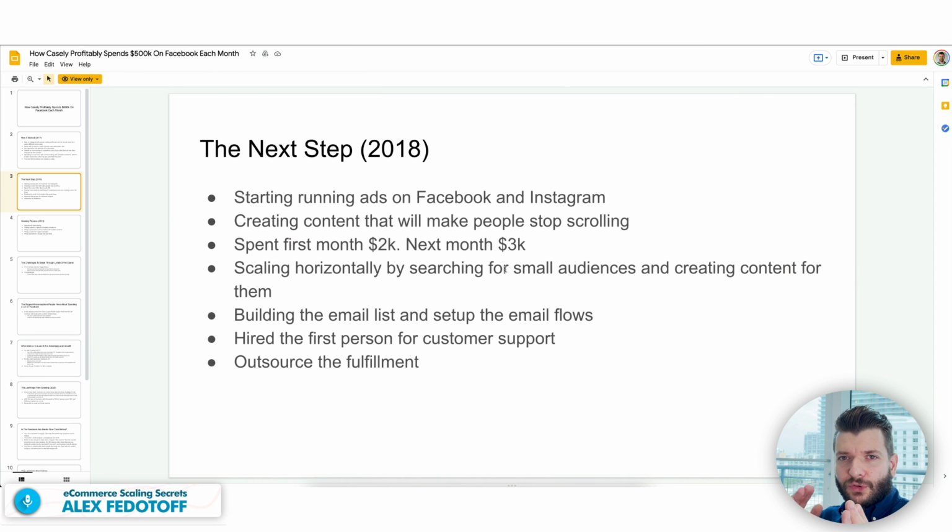So they focus on those small niche markets, creating content for them. They built the email list, setting up the email flows to make sure they're maximizing the profit and revenue from each customer they have acquired. They hired the first person for customer support, and they outsourced the fulfillment at this stage.